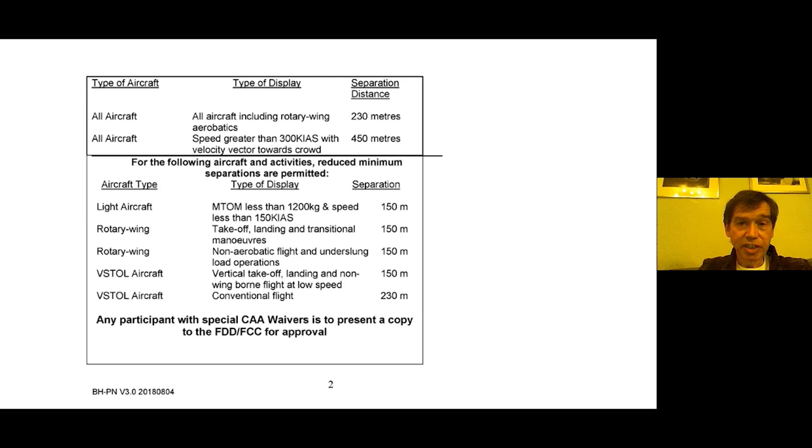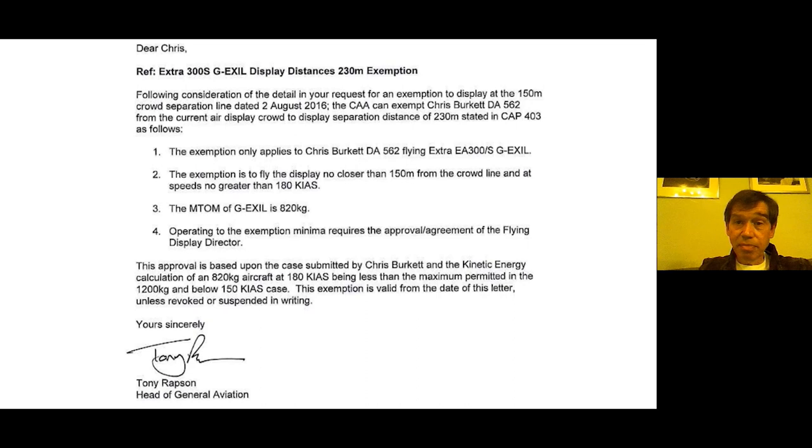And as I say, 230 meters is the normal for us. The fast jets would be bigger than that, 450 meters. But many of us in the Global Stars, we have an exemption to fly to 150 meters distance from the crowd line from kinetic energy considerations, because although we fly faster than the 150 knots speed, we're actually lighter than the limiting weight for the 150 meter regulation. So we're allowed to fly to and display to 150 meter limit.